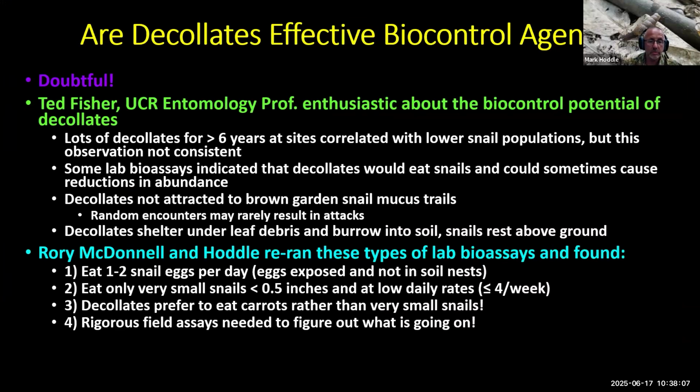They'll only eat 1 to 2 brown garden snail eggs a day. We had to dig these up out of the soil and place them on filter paper for that to happen. Probably not going to happen in nature. They'll only eat very small snails that are less than 0.5 of an inch in diameter and at very low rates, less than 4 a week.